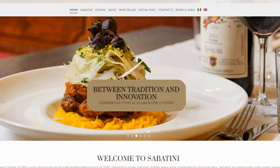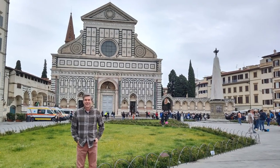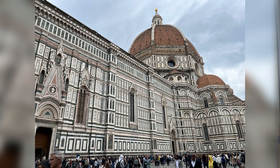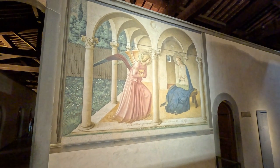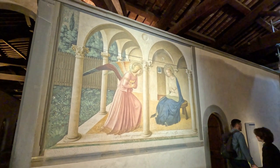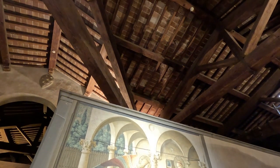As for attractions, the lovely Santa Maria Novella Cathedral is a 10-minute walk to the west. The Duomo is about the same distance to the south. The Uffizi Gallery and the Arno River are maybe another 5-10 minutes further south. There are several less crowded attractions east of the hotel, including the very interesting Convent of San Marco. It's pretty easy to get around on foot.